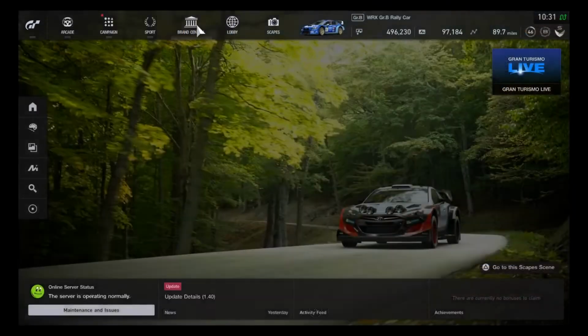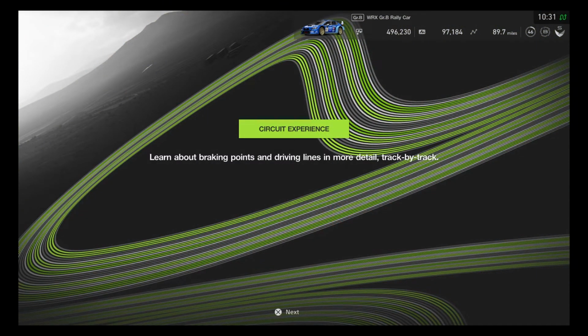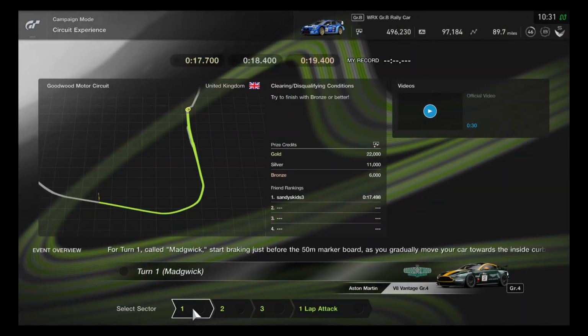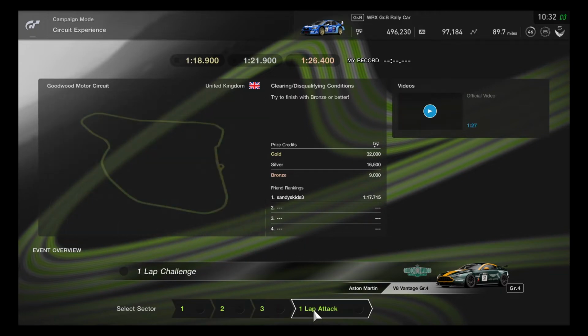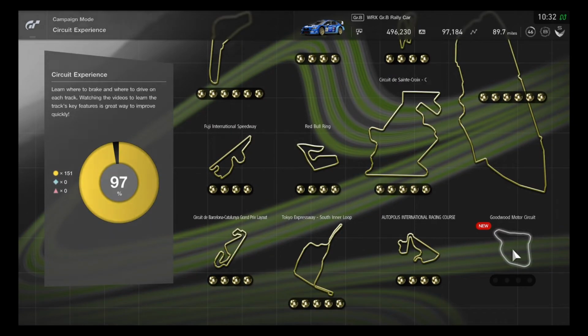So let's take a look at the circuit experience to see it. Now this is going to take a lot of easy skills to take on the Goodwood motor circuit. So looks like this is going to be used for the Aston Martin V8 Vantage Group 4, and it will have a lot of basic turns that this might go in.